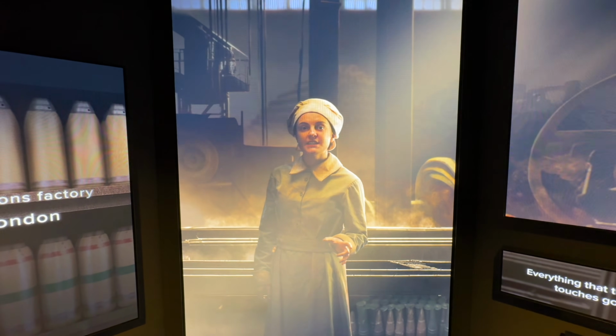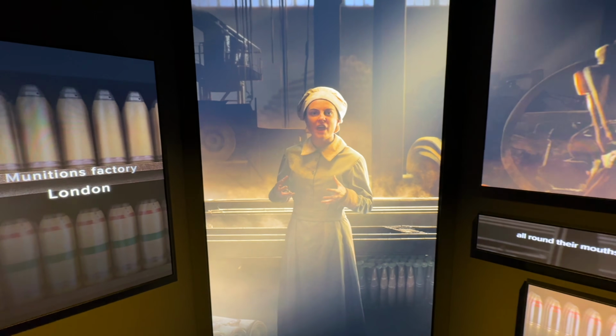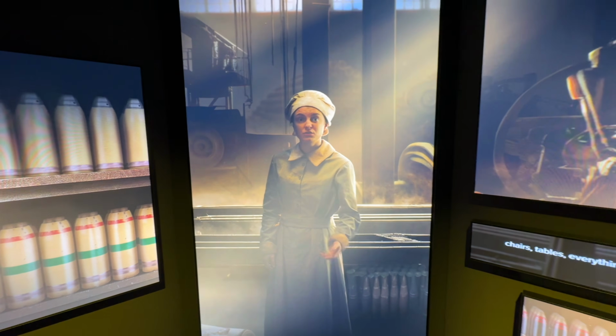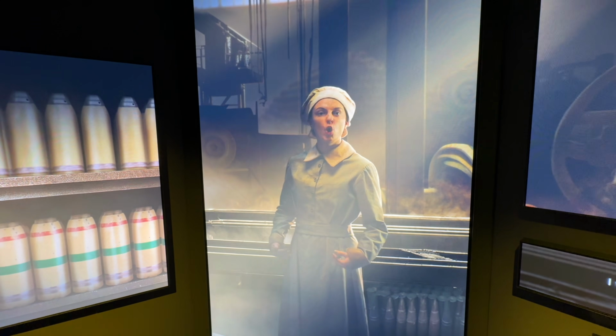Everything that TNT powder touches goes yellow. All the girls' faces were yellow all round their mouths. And everything they touched went yellow. Chairs, tables, everything. I was yellow. All over.